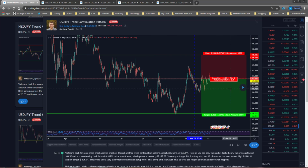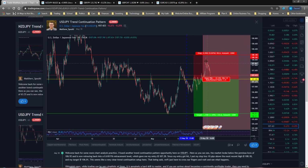All right, let's see here. Dollar yen, if we go ahead and hit the play button here, we are currently trending higher. We broke above, closed above. So this indicates to me that we're going to find support here and we're going to rally, and I'm getting stopped out.